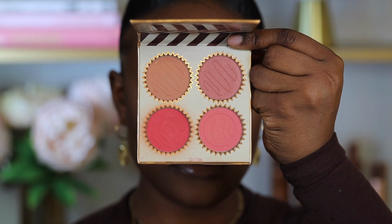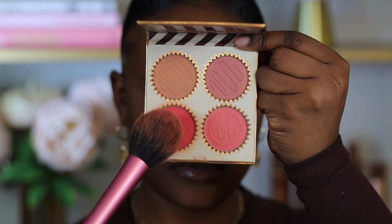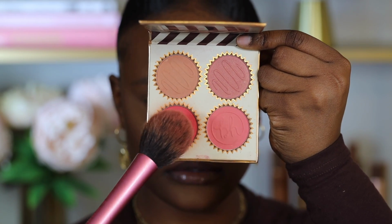All right, next is blush, and I'm gonna go in with the BH Cosmetics Chocolate Cherry Truffle Blush Palette. And I'm gonna use this shade right here. So I'm just gonna go in with a little bit of blush. I don't want to place too much. We're not going to the red carpet, okay? We're just going to work or school. You want to go in with a little bit.